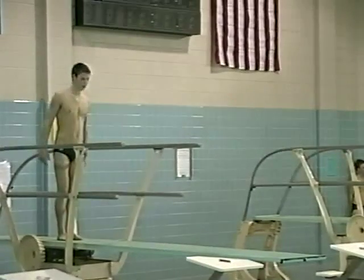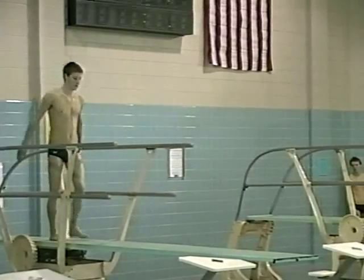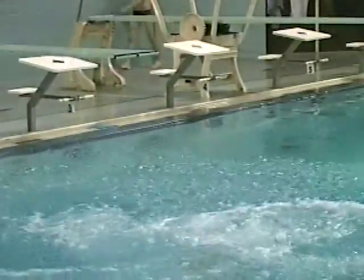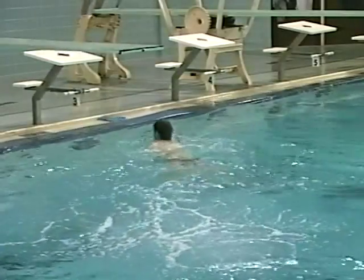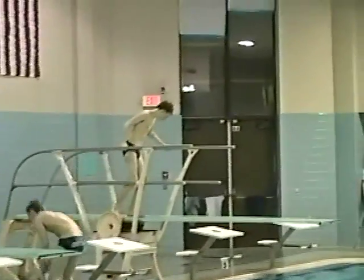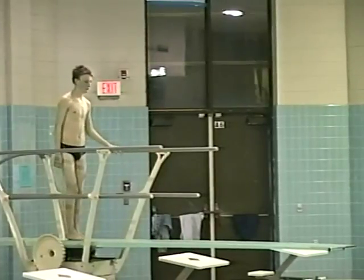So Doug of Springfield. A little bit of rotation on the entry. Again, judges got wet, never a good idea. He hit the board, not to mention, so they're going to score him low. 2.5, 3, 3.5, 4, 5.5. So we have almost a 3-point difference in scores there. So the judges really need to get their act together. That should never happen.